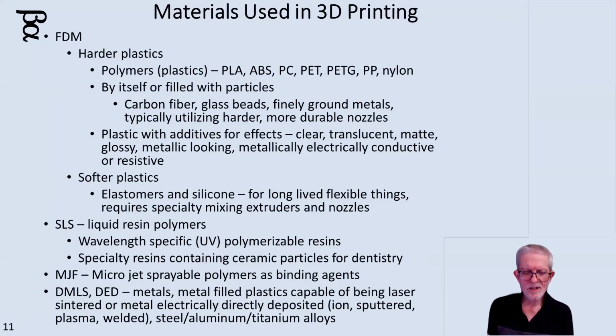With plastics, you can get into softer things. I found out there's special kinds of 3D printers that will print elastomers or silicone. Yes, there are 3D printers making silicone breast implants. There are 3D printers making grippers, stuff like that. There are liquid resin polymer printers. They use UV, but they can now add ceramics to that, and that's how you get your dental implants. Obviously, the metal ones you can do with direct deposition.